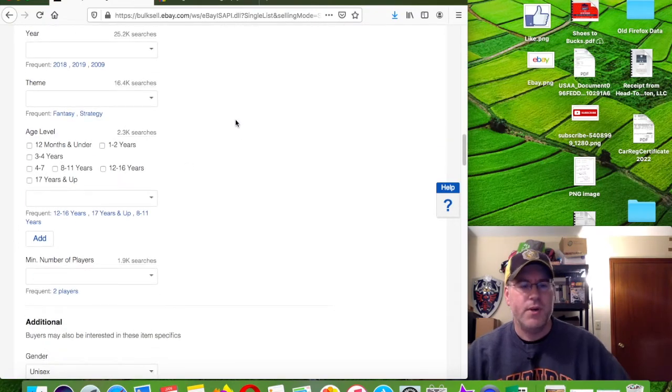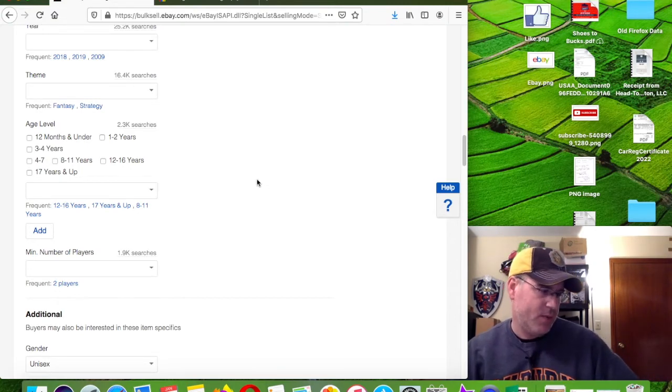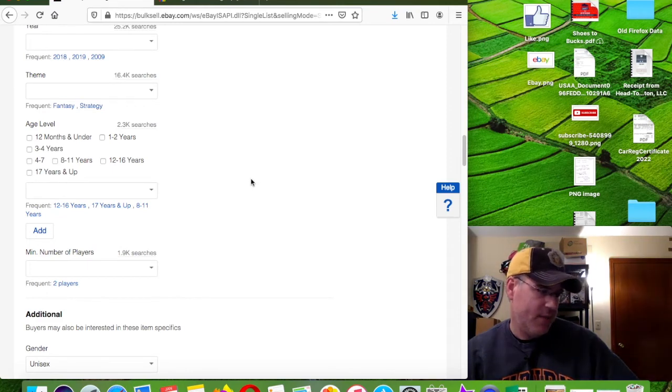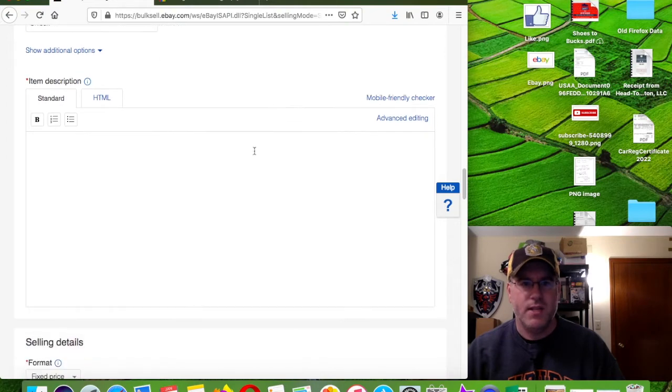You can put in pretty much any of these different category things you want to do. Probably the most you add, the better it's going to be, because you're going to show up in more searches. I don't know if we can find out really quickly how many players this is for, but you could definitely add that pretty easily. It's not saying, so we're just going to leave all that blank for now. I may come back in later and add those details in.